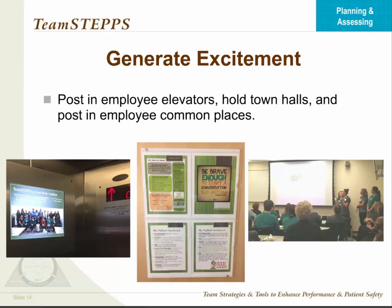And so we know that the constant conversation about it and visibility of TeamSTEPPS is important. And so we have some examples. On the left-hand side is a picture of the inside of our elevators.